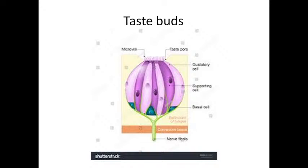These gustatory cells have hair-like structures which come out of the taste pore, a small opening at the apex of the taste bud, and these hairs are called microvilli. Gustatory cells are innervated by nerve fibers.